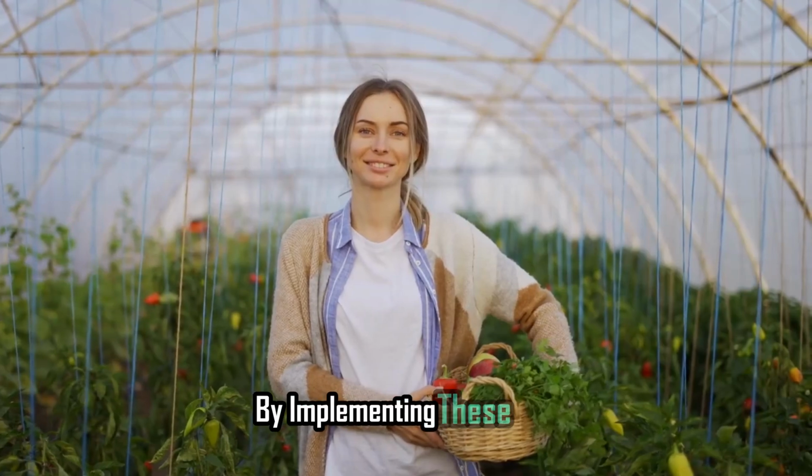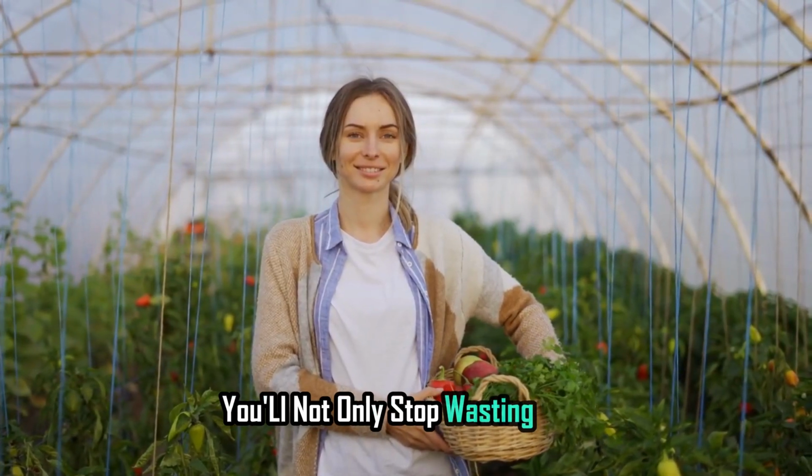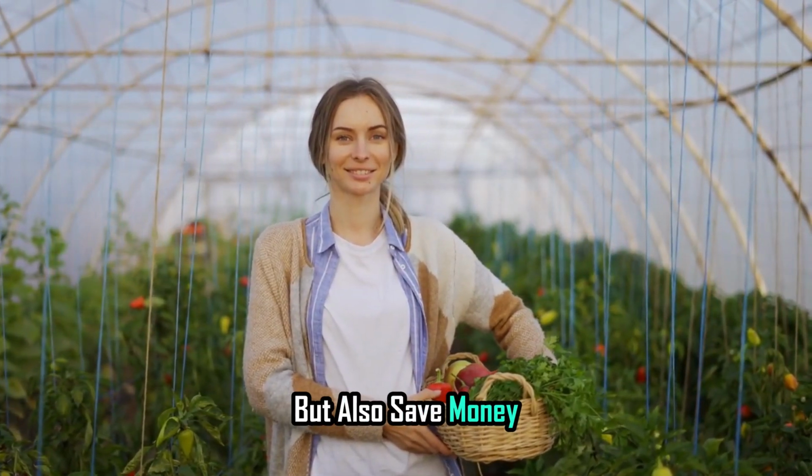By implementing these tips, you'll not only stop wasting food, but also save money and get the most out of your gardening efforts.